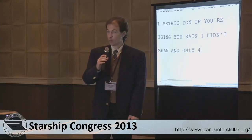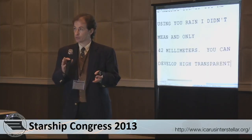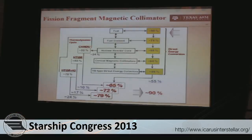Various configurations become possible. You can develop a highly transparent arrangement, taking advantage of the so low mass you need for operating this type of system. And of course, the energy chart. Because of the low core density, for reasonably small power levels within the system, we don't really need to provide coolant. Radiative heat transfer appears to be sufficient. And all in all, we can asymptotically get about 65-70% energy conversion efficiency if we're targeting electricity generation.